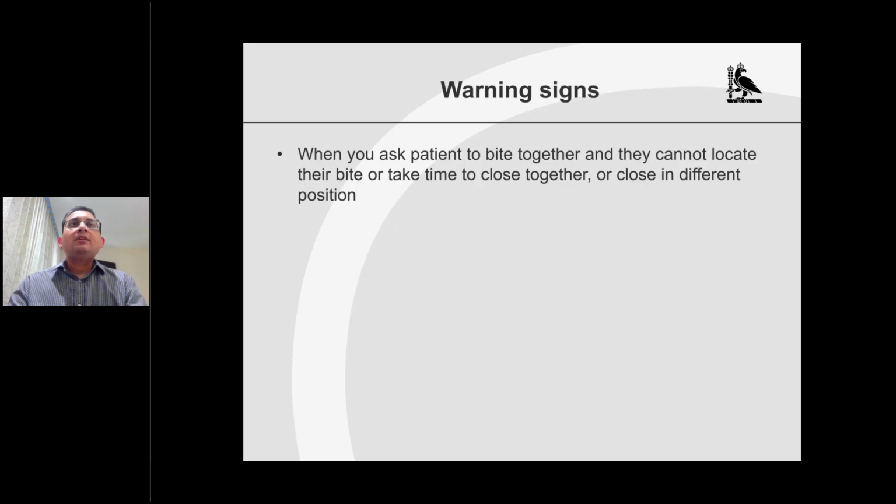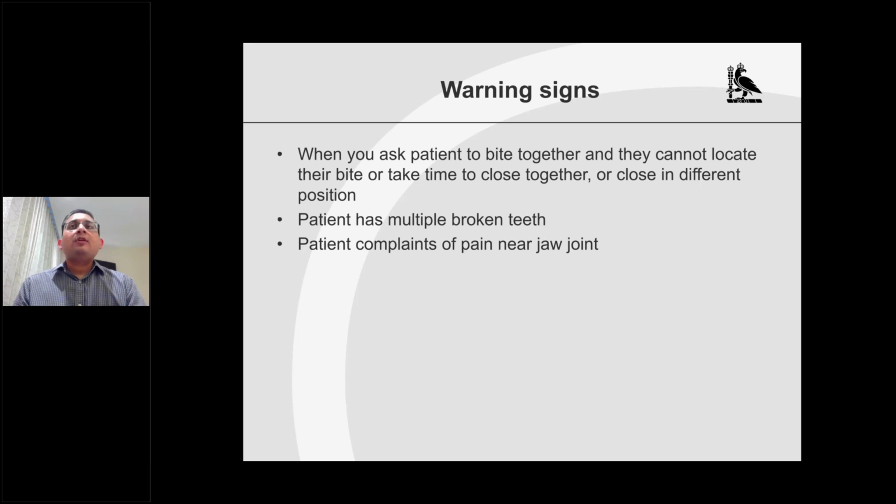So the warning signs you need to look out for occlusally, challenging patients, is when you ask patients to really close their teeth. You can ask them to bite together, and the patient takes a little while to locate the teeth and close together. If that happens, then you need to really think twice before doing anything complex in that patient, because the patient's muscles are so tense, or the patient cannot locate the bite much more comfortably.